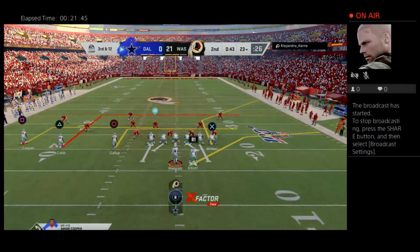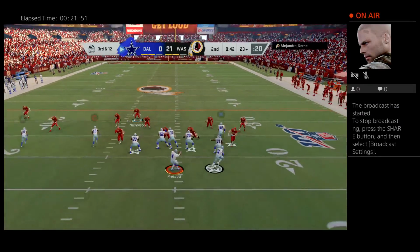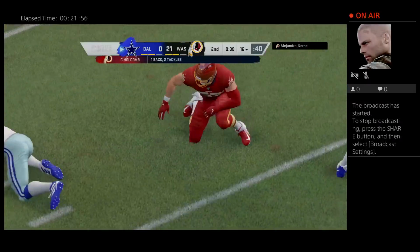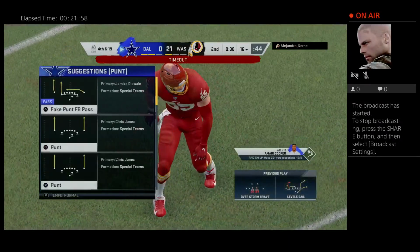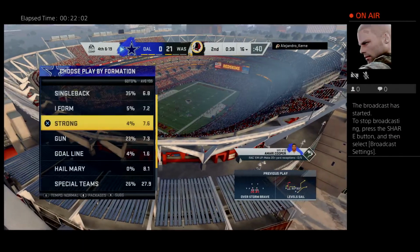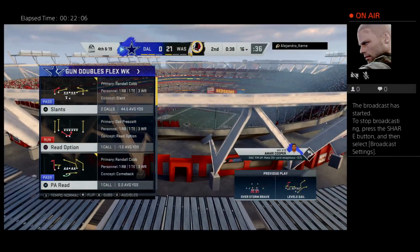An incomplete pass on that last play, and that means they'll need to come up with something here on 3rd down. From the shotgun, it's Prescott. Nowhere to escape, and he goes down. Now Washington is going to use the second of their 3 timeouts as they stop it here with just under 40 ticks to go in this first half.